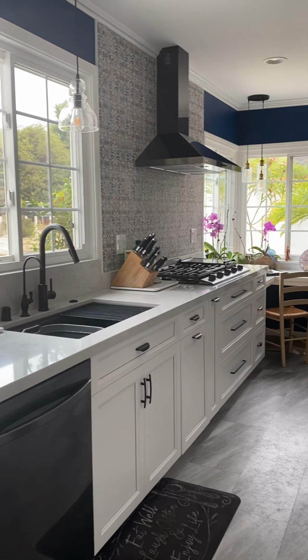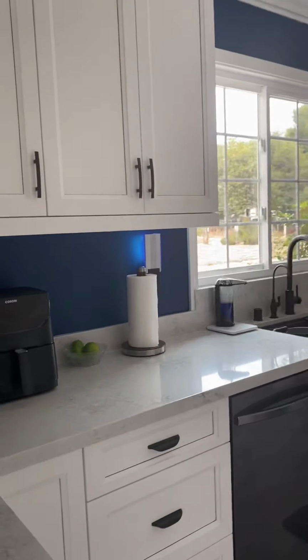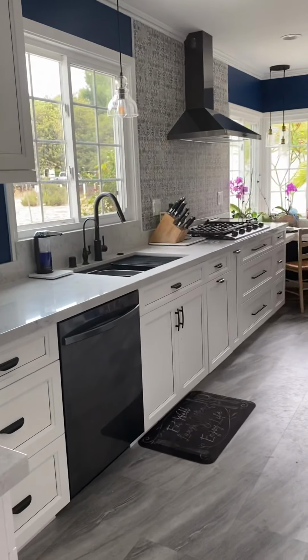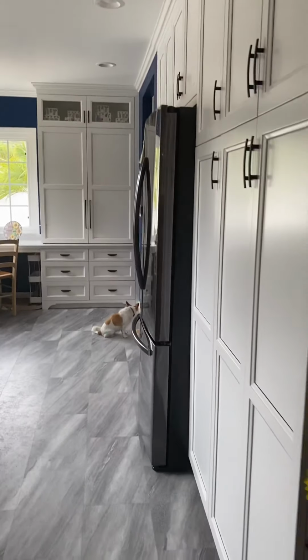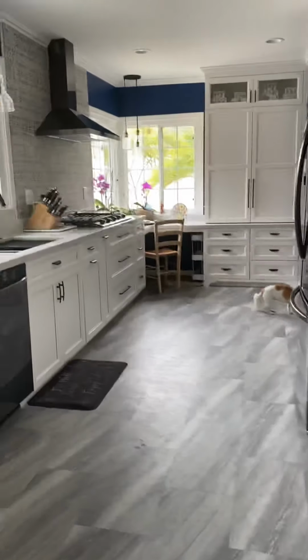I am so happy that I finally was able to get my dream come true. It was many, many, many years in the making, and God is so good and blessed me with this beautiful kitchen and the beautiful people that helped me get this done.